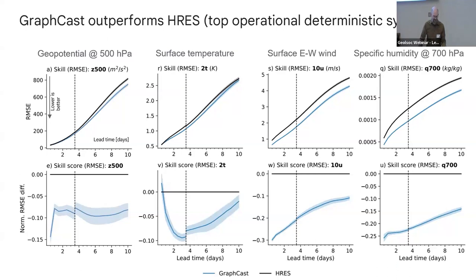Sorry. So the top row, we've got the comparison of the absolute RMSE skills, and the bottom row is the relative RMSE. And we can see that GraphCast is doing better than HRES almost everywhere. There are some exceptions, like here 2T at short lead times, where we're doing a little bit worse.